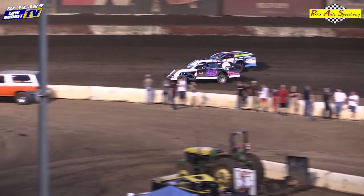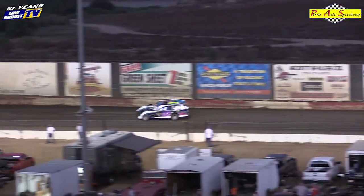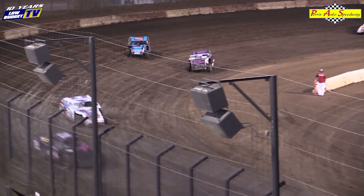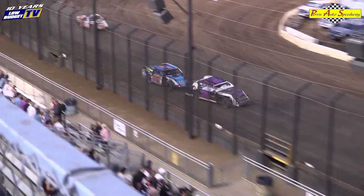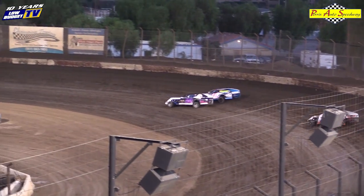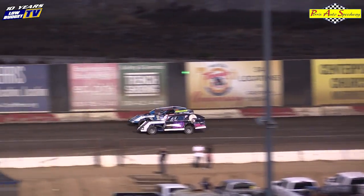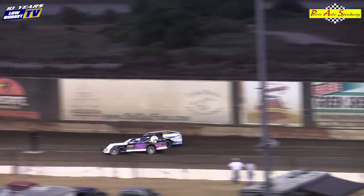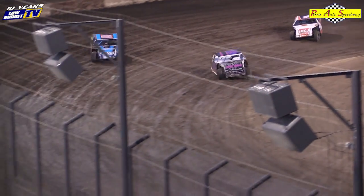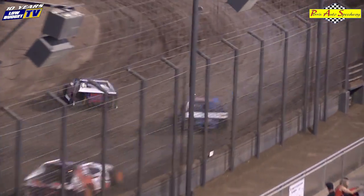And a battle for the transfer spot. Gordon in the 10, the 29 of Becker. Charles Becker trying to get into the show now. He's got to get by the 10 of Gordon. 3 laps to go. Becker now into the A main. Gordon on the outside looking in with his number 10 machine, but he fights back to the outside. Battle for the transfer spot. Piker in the second spot, third Naimi, and here is your battle for fourth, the transfer spot in this one.